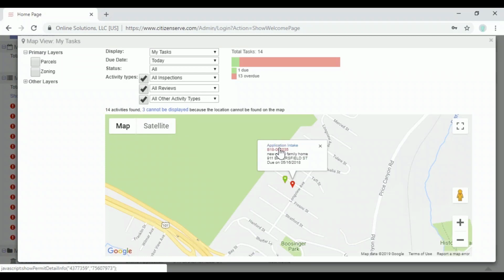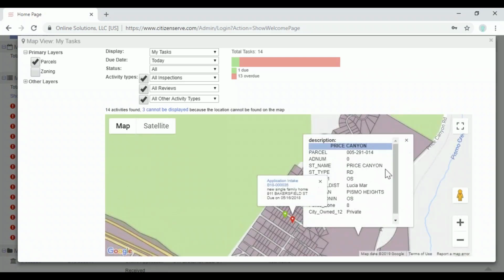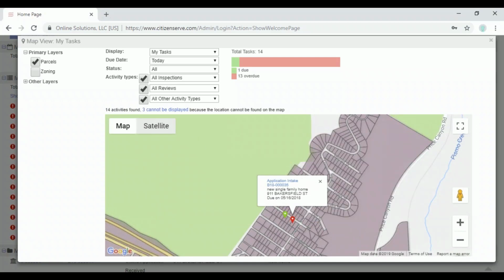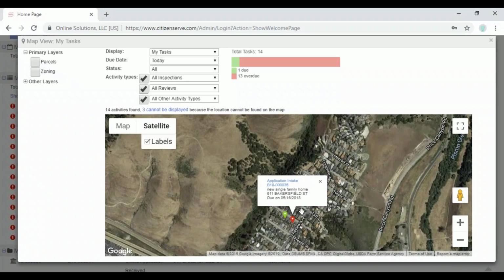Here I mentioned we can drill down. We can drill down on permits and the activities. We can go into satellite view. We can bring in layers into the view here, and I can see the tabular information behind the layers. So all those features are available.